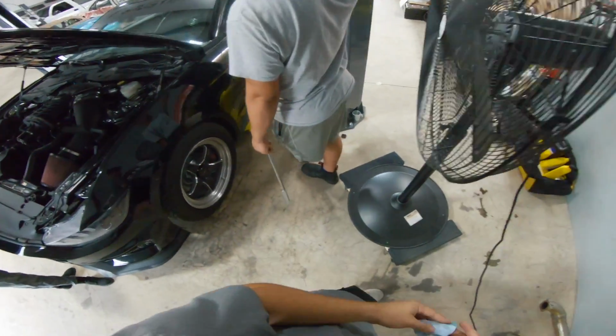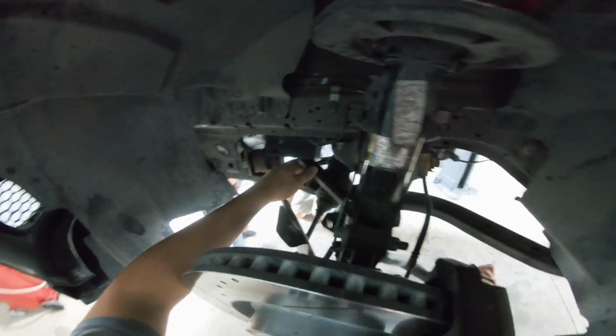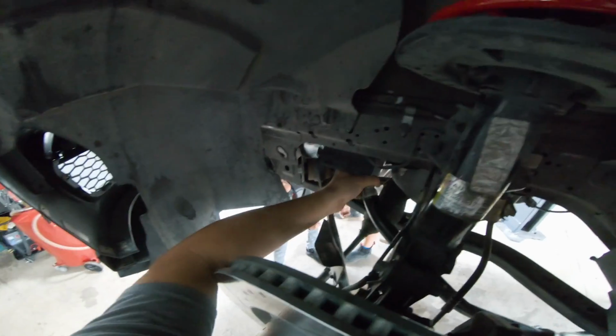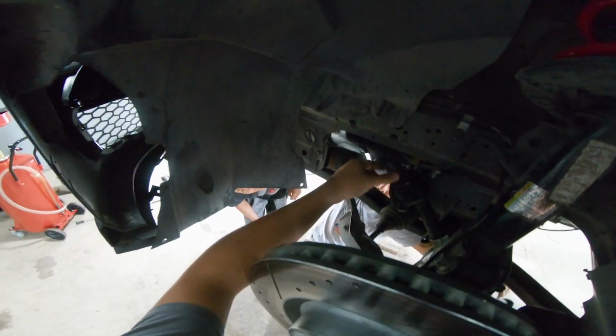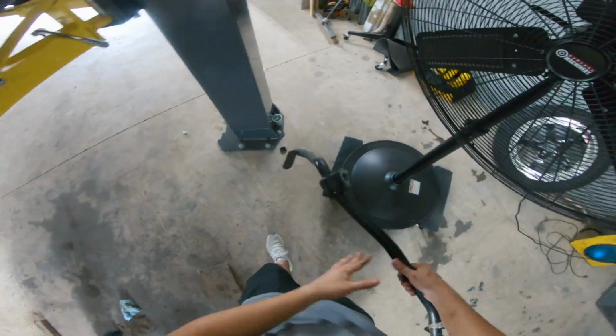We can raise her up now. How in the hell? There you go. Oh, there we go. Ah. Yeah. Oh, that's heavy.